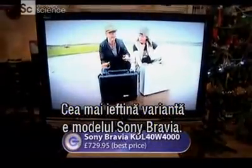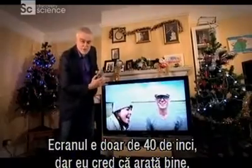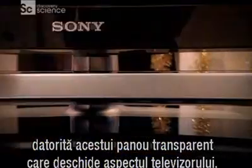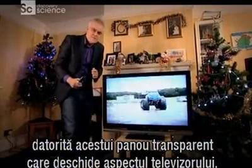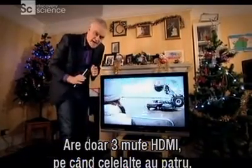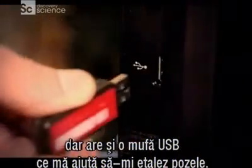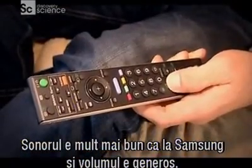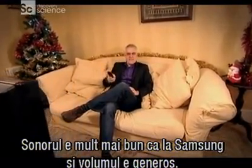My cheapest choice was this Sony Bravia, which, like the others, comes with a digital tuner. It's only got a 40-inch screen, but it is a very good-looking telly, I think, helped by this transparent panel running along here, which lightens the look of the TV considerably. It only has 3 HDMI sockets, that's 1 fewer than my other 2 choices, but like them, it does have a USB socket to show my photos. It sounds pretty good, certainly better than the Samsung, and there's plenty of volume there if you need it.